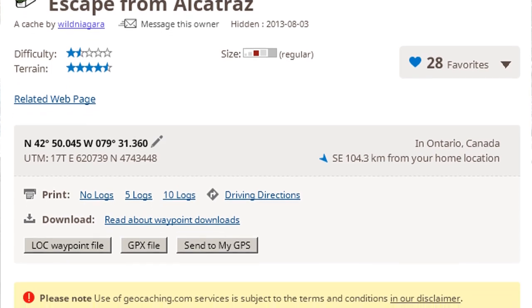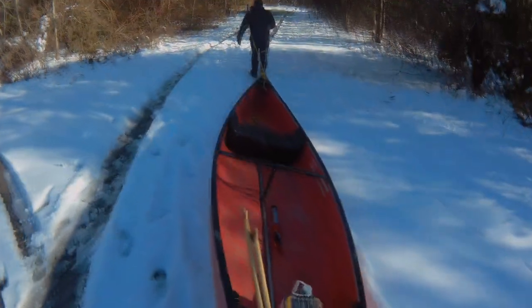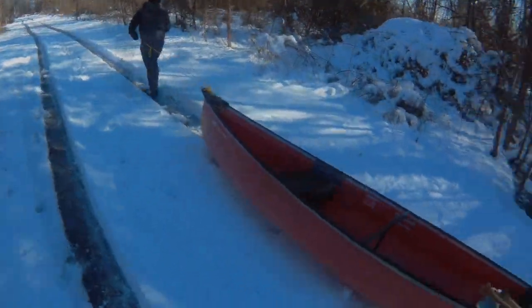We are just about to portage out to the launch point and just got confirmation that we've got to pick up the cache on the island. That means we're going to be the last to escape from Alcatraz. The master at work.